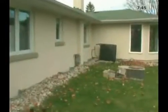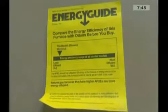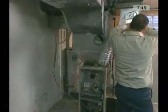While the other windows are in good shape, the same can't be said for the air conditioner, the water tank, and the furnace. What we have here is a mid-efficiency furnace. As you can see on the EnerGuide label, it's 78% efficient. Newer furnaces are 95, 96% efficient. Typically, the rebate for replacing the furnace is around $1,700, and that's usually about 50% of the cost.